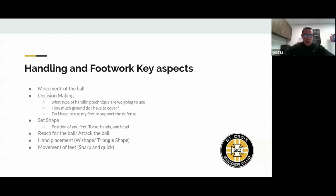The other things like reach for the ball. Am I a 6'5" goalkeeper that has a very good reach in the air, right? However, I've seen 6'5" goalkeepers that don't really have good decision making and they struggle to reach the ball in the air. Is our hand placement appropriate to keep the ball? And the movement of our feet, are we sharp and quick with our feet when we move?